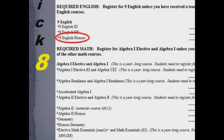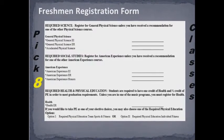The second section is the required math. Most of you will be taking Algebra 1 elective and Algebra 1. That is an all year long class, so that is 2 credits. If you are currently in Algebra 1, you will be signing up for geometry. If you are currently in geometry, you will be signing up for Algebra 2. The bottom half of the form has your science, social studies, and PE and health registration.